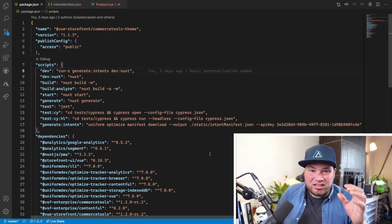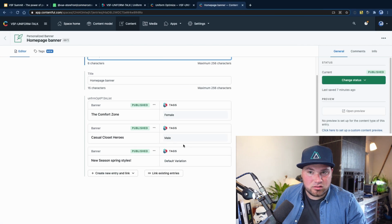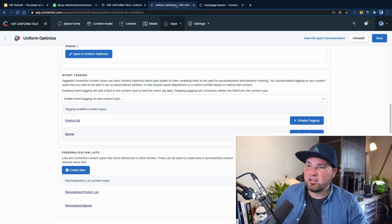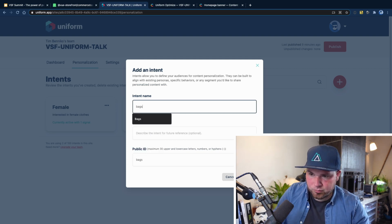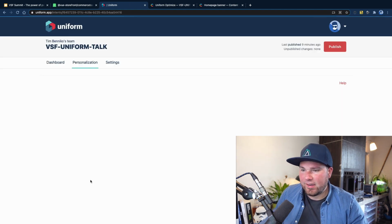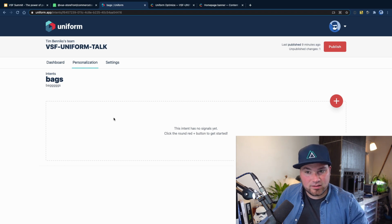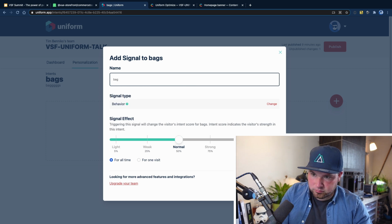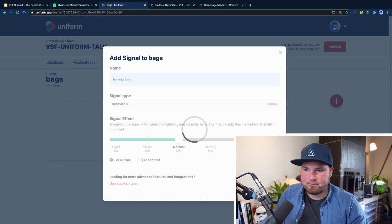And why don't we add another intent? Because why not? Living on the edge, right? Let's try it. Let's add another intent. Let's say we like bags. We like shopping for bags. Sure. And we call it bags. Add another bag intent. So my intent is that I enjoy shopping for bags. And let's also add a simple behavior. Behavior bags, similar to the rest.